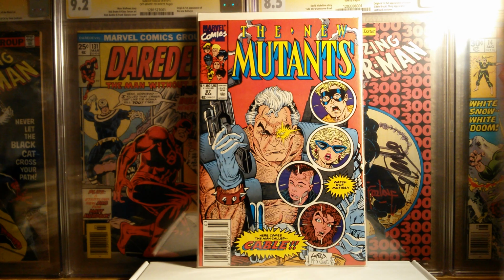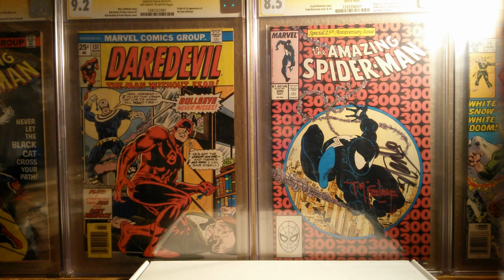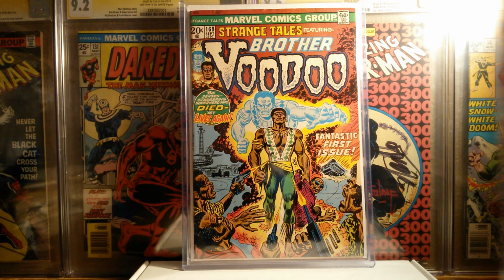And then I picked up, here, let me put that up there. Strange Tales #169. First appearance of Brother Voodoo. Another $1 purchase 15 years ago when Bronze Age books were not that popular. And all day long, $1. Bought hundreds of them. And I don't actually mean hundreds of this particular copy. Just comics in general.